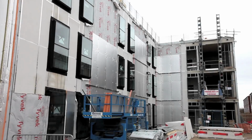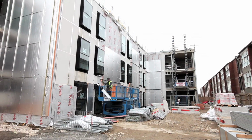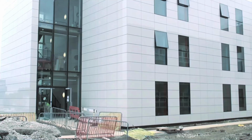The block was still separate from the main building, so work began on creating the openings for what would become the link corridor. The wall was knocked through on all 3 levels and boarded up on the inside. The next time they'd be opened up, it would be to walk through onto the new wards.